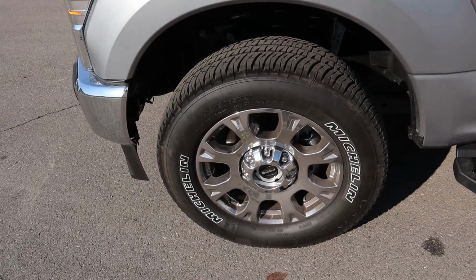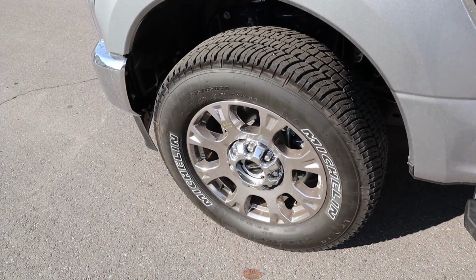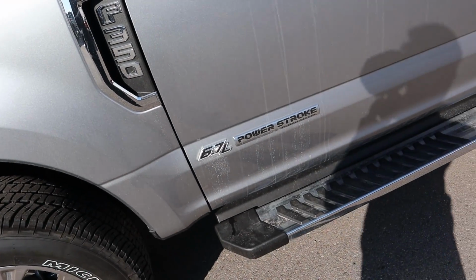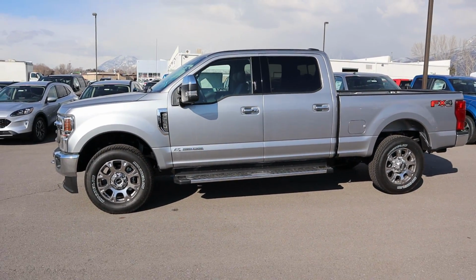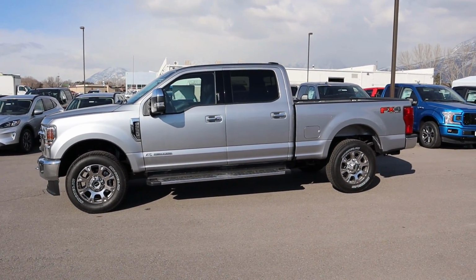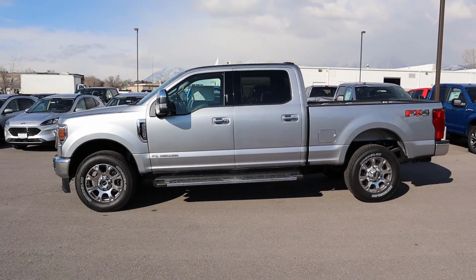Coming around to the side, we've got the tire and rim setup, which is 275/65/20. And yes, it's going to be chrome rims to match everything else on the truck. Got the Lariat F-350 badging there, and then the 6.7 liter Power Stroke badging. And then it actually says Ford there on the side of the mirror. This one has the standard size bed, so it's not a long bed. Another thing that I wanted to look at, but yeah, the proportion of the truck, I think it looks really good. And then by the way, we are a little bit on a hill, so that's why the truck is tilted down a little bit more than it normally would be.